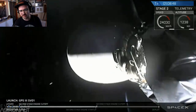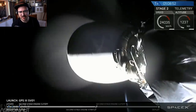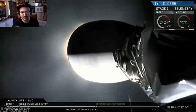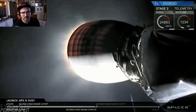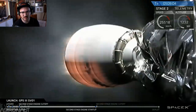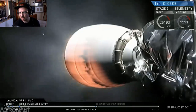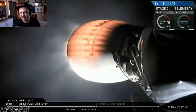So those are purge valves you're seeing. It's pressurizing the tanks, pre-chilling the engine, getting the engine ready for ignition. And now we see engine ignition. And there you can see on your screen, relight of the second stage engine. Now this is a very short burn, lasting just about 45 seconds. That's because the MVAC is still producing just as much thrust as it was before, but it's significantly lighter now because we've consumed so much propellant on the way up.